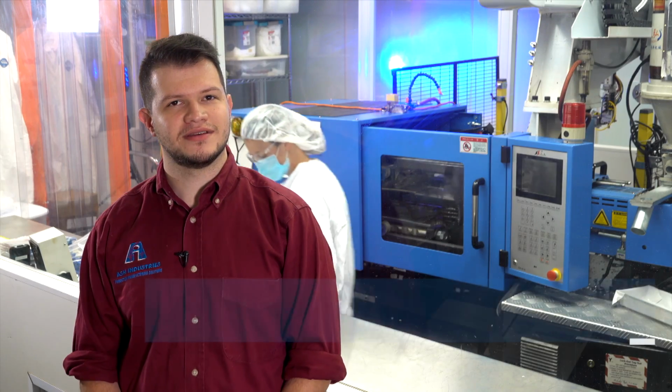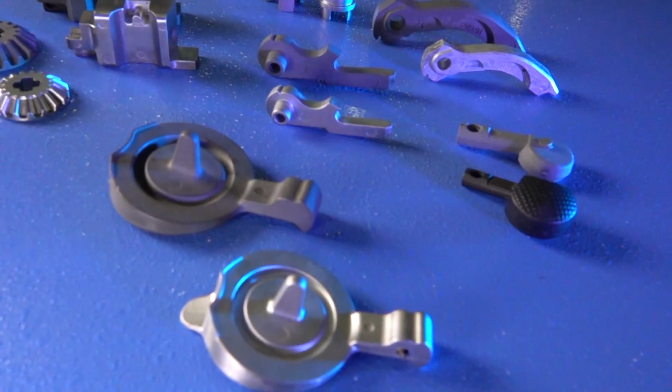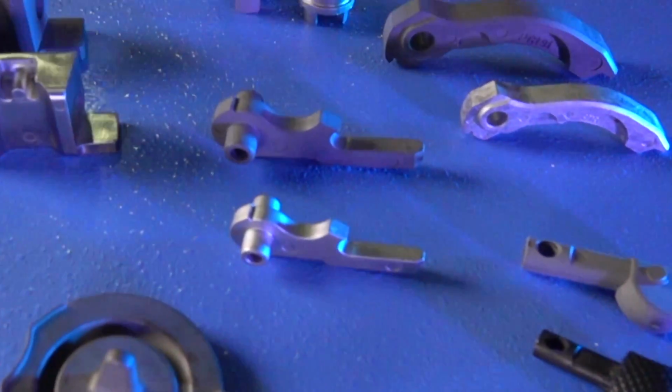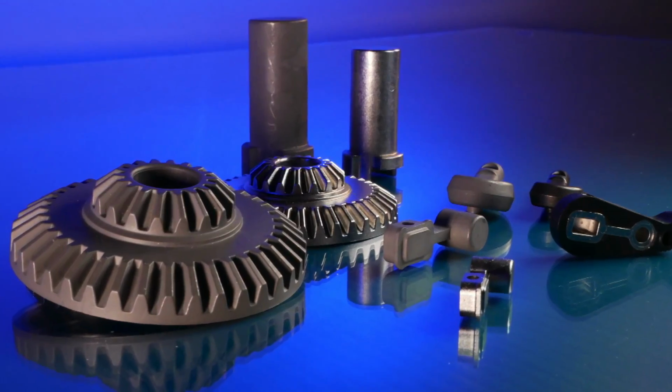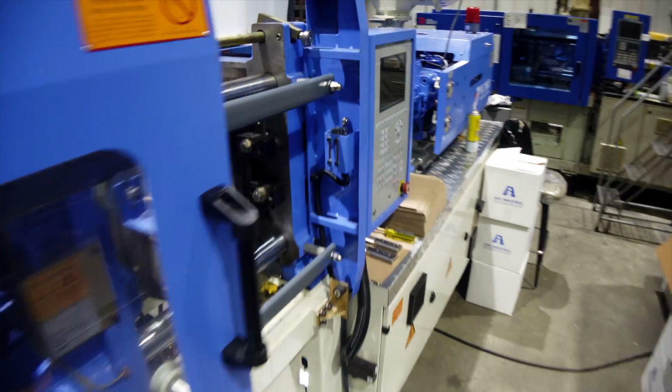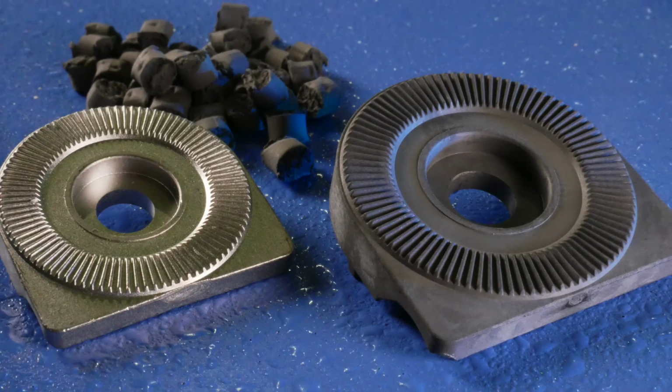Metal injection molding most times is actually used for our medical customers and gun part customers. MIM is used whenever you have a very complex part that takes a long time to machine. MIM takes a lot of that complexity and puts it in a mold, and so your mold is built one time and you're able to make that same complexity over and over again.